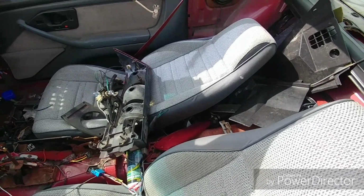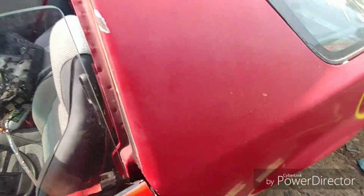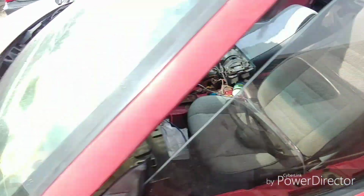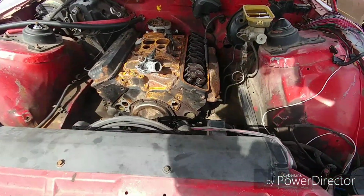I got that center console lid, so I can't see if the RPO code's on it. Sorry about my hand in the way there. Pretty tight in this area. What's that? 03 of 88, so it's an 88 model. Small block Chevy.